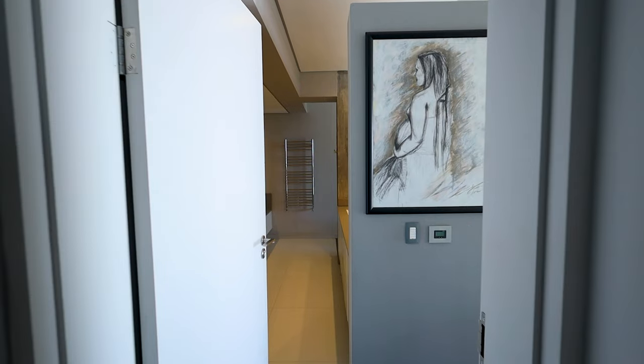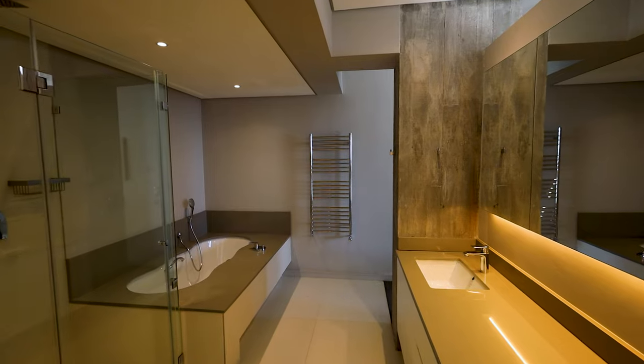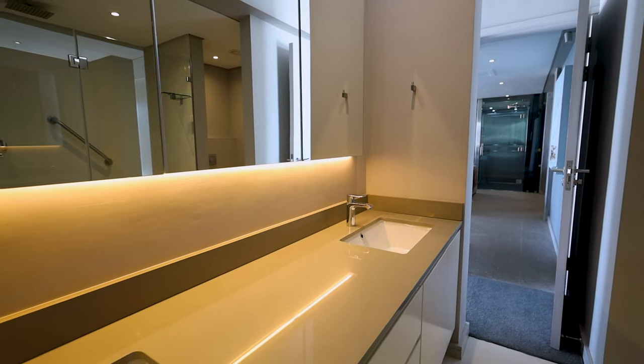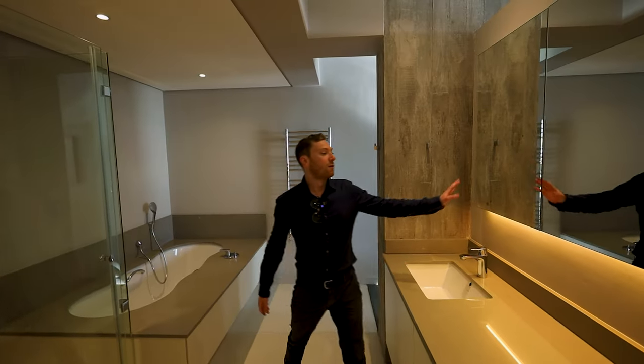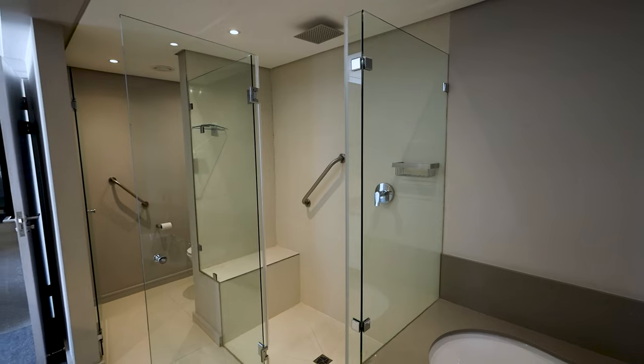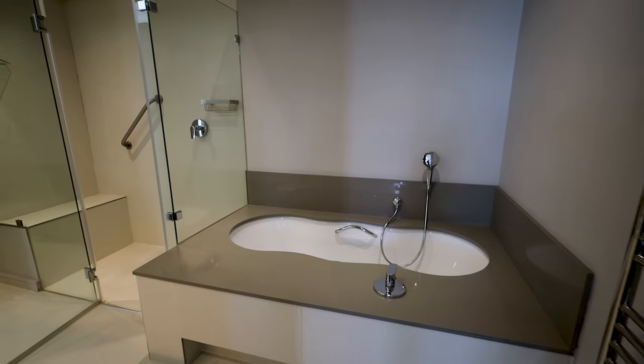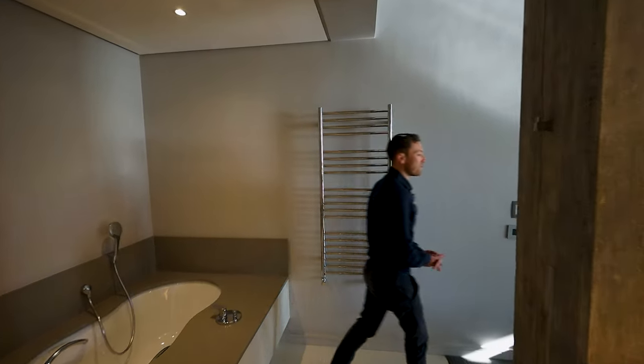Stepping on in, it accesses the bathroom straight away, so let's check that out. Beautiful double vanity design, lots of storage space, wonderful mirrors lit up with LEDs, walk-in shower with a rain shower head above, you've got your water closet to the left, and a bathtub. It actually wraps around, so we'll go into the room this way.